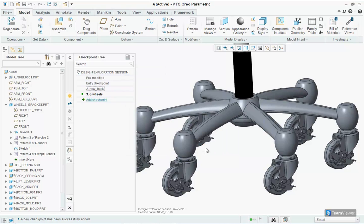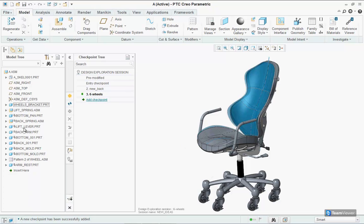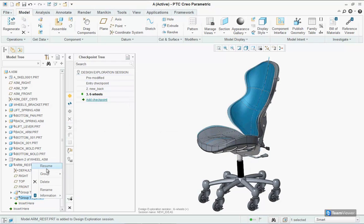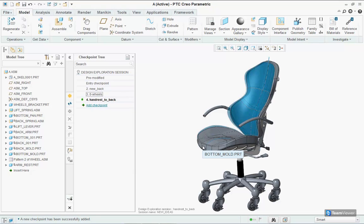A new checkpoint is always added sequentially. When you add a new checkpoint, it is assigned a unique ID number, but you can always modify the properties of a checkpoint at any time. Working with this as well, I might want to change the hand rest from a forward to a backward position and look at creating a new checkpoint for that. So let's go and do that. Again, very quick and simple, that change has quickly been captured within a checkpoint scenario.